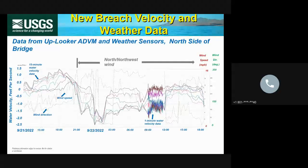I'm not going to go into detail on this slide other than to remark that we have wind data at this location, the wind speed, wind direction. We have the velocity data from the instrument. We have this big north-northwest wind event. Wind speed, which is the red dashed line, increased to peak at about 60 miles per hour sustained.